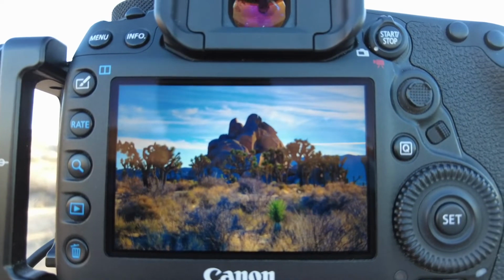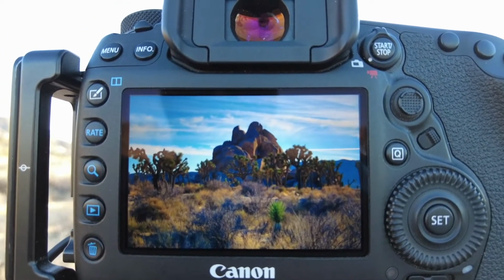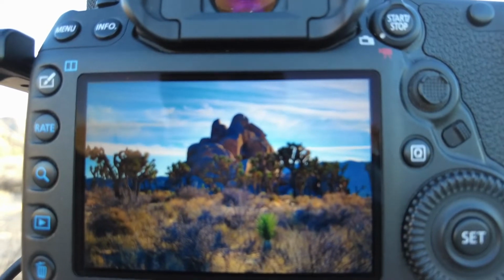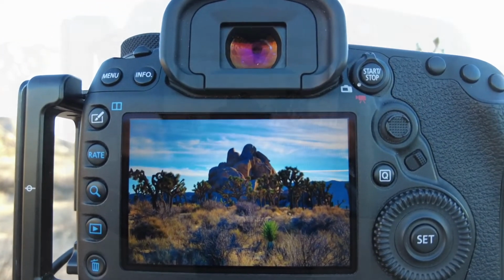Now I'm going to show you on the back of the camera here. This is a representation of the JPEG version of putting the shots together. I probably will lighten up the rock in the middle quite a bit more when I actually develop this shot, but I thought it would give you kind of an idea of what this might actually look like.